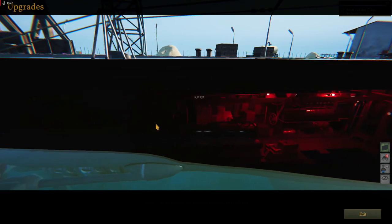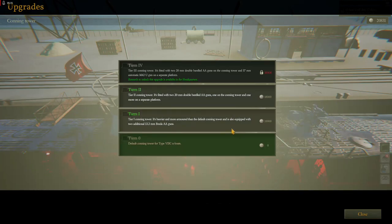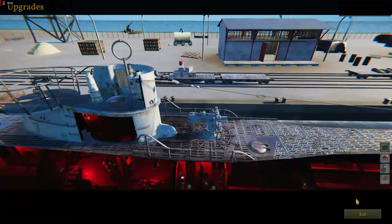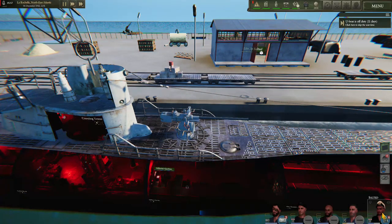So anybody out there that's decided to start in a new year, make sure you check on your boat, because you could be just outfitted to the nines already. We'll go ahead and outfit our two 20mm double-barreled AA guns. Fantastic. I really wish I had checked on this earlier. We're gonna have quite the boat here momentarily.